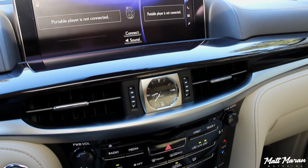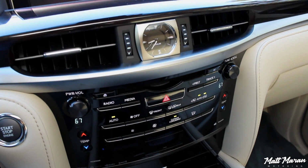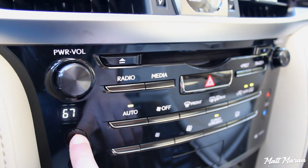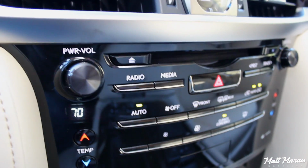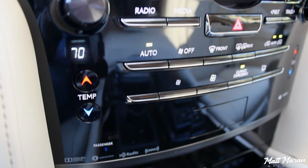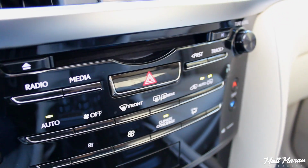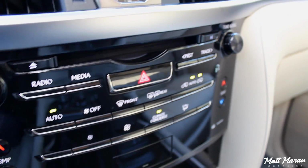Coming down to the rest of the controls here, you have your climate controls. Also, you have your very nice feeling volume and tune knobs that have a really nice resistance to them. But anyway, you have your traditional buttons here still. You do have these little buttons that do have the lighting behind them, but the actual buttons are physical, which is great to see.